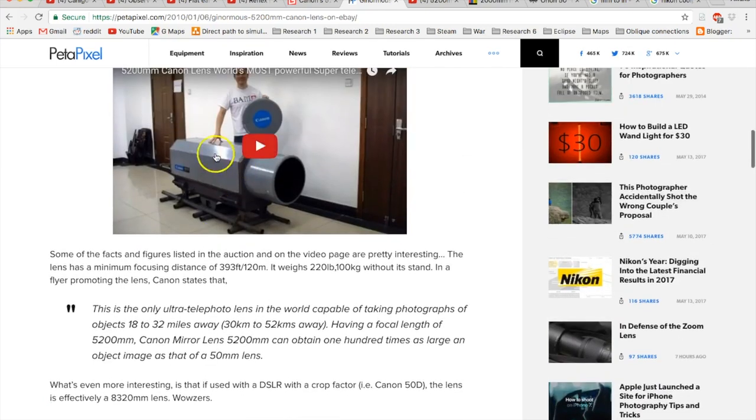All right. This is the largest lens in the world. It's got the highest focal length, 5200 millimeters. All right. This can't see 160 miles. What were they recording with? The footage that you're showing.